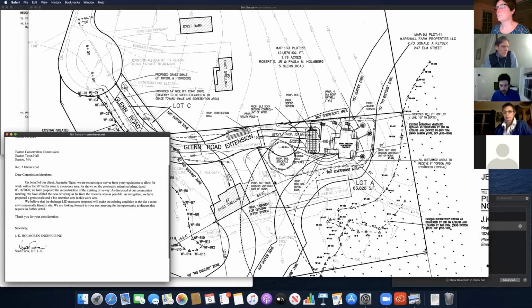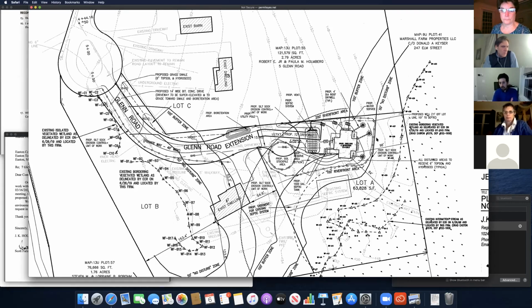I think the plan itself looks great. It addressed all of our major concerns from the previous plan. So I think from that perspective, I'm good with the plan itself. And I think we just need to tighten up the waiver request a little bit. And again, this is in sticking with the regulations and what we have to work with, and also in fairness to folks who have been before us that we've had to impose all these regulations and rules on, just to make sure we're being fair to everyone.